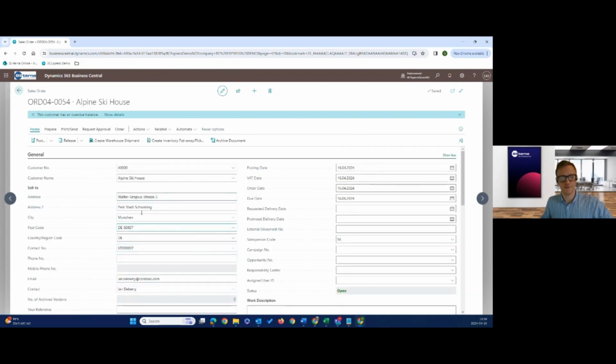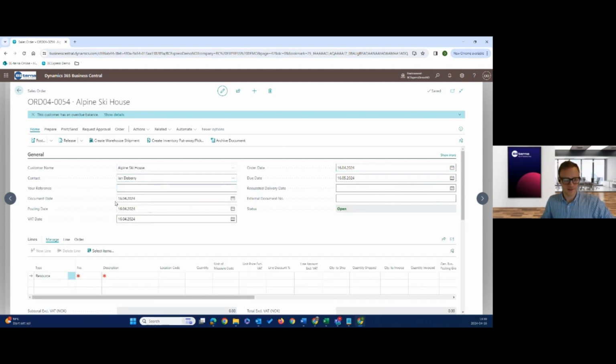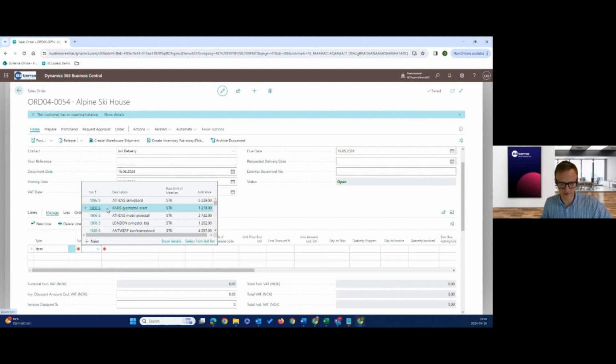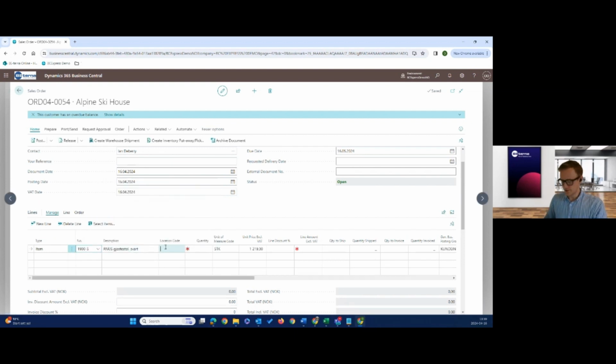I can see a lot of the fields here are pre-filled, and that's because these fields come from the customer card. And the dates are based on what date it is today, and how the customer is set up determines what the due date is. I'll just jump straight down to the sales line, and I will add an item. I'll choose this item right here, add a location code from where to pick this item that I want to sell.